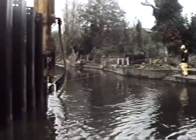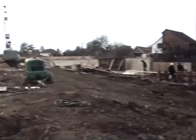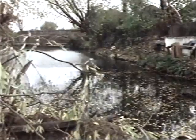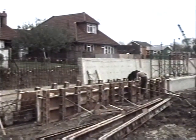A flood like this may only happen once in 100 years, but naturally enough, the local residents don't want to risk it happening to them again. So a new river course is being built. A wide concrete channel is going to replace the gentle meandering river. The loops of the old river will eventually dry up. These houses are going to have a new river at the bottom of their garden. Faced with the choice of a safe concrete channel or a pretty river which may flood, which would you choose?